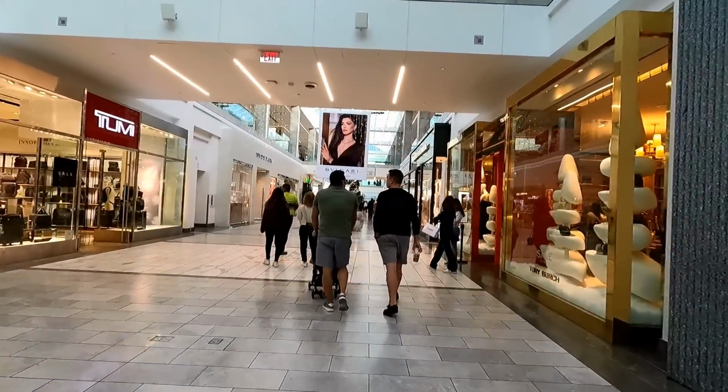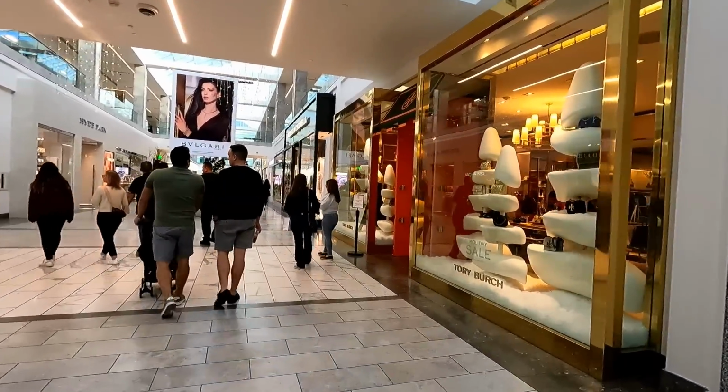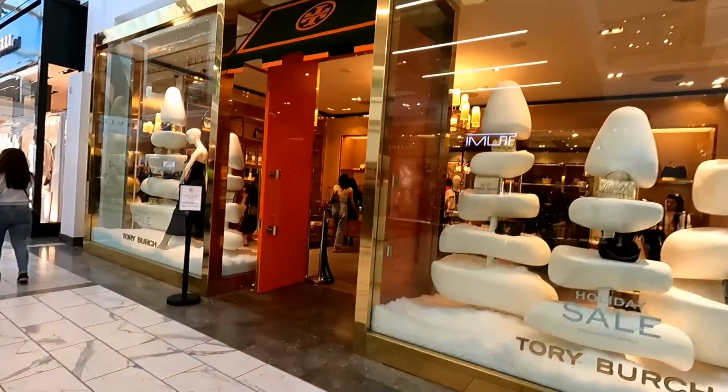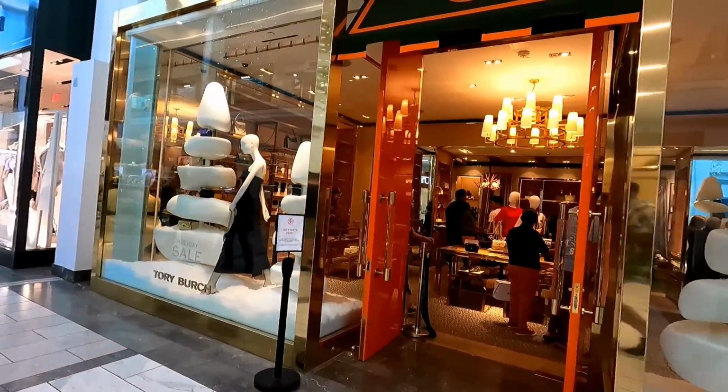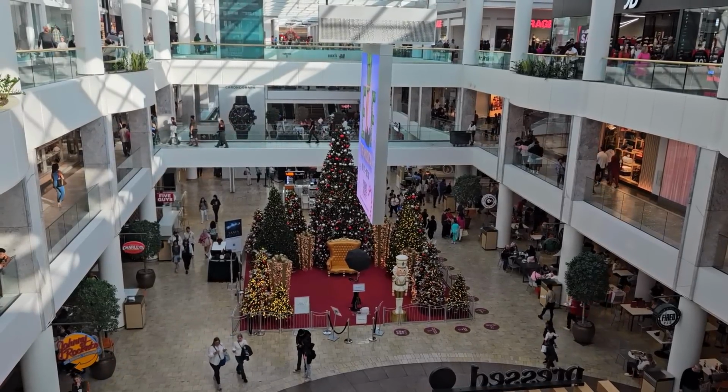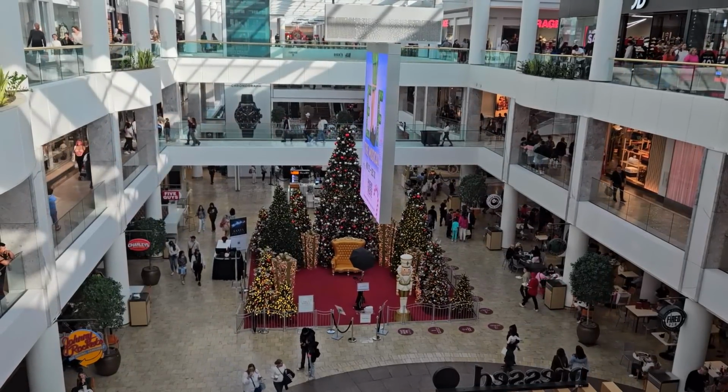Of the 3 malls we've looked at, this one seemed to have the most storefronts that were actually decorated for Christmas, like this Tory Burch store. I really like that with the gold trim. They set up the mall Santa area down in the middle of the food court, which actually makes for some really great shots like this one.